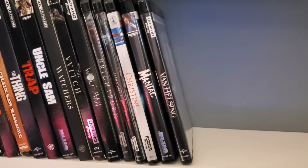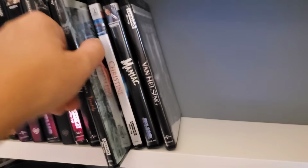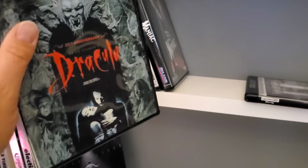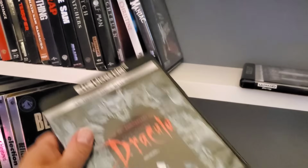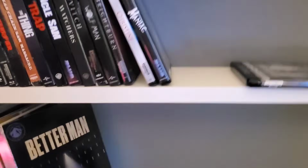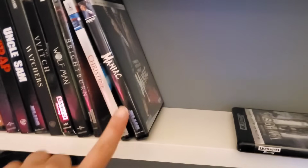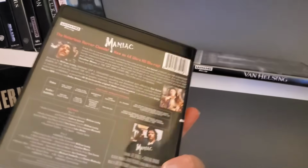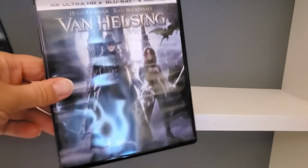Okay, so over here, of the movies that are falling, my gosh. All right, I need something on the end to hold everything. Okay, Brightburn's gonna stay. You know what? I'm getting rid of Bram Stoker's Dracula because I've got the 4K Steelbook. And the artwork is exactly the same. So there's no reason for me to have two copies. So this is gonna go. And then Christine, keeping, obviously. This is another one that's gonna go. Maniac. That was a one-time watch. I'm never gonna watch it again. So that's gonna go. And then I will keep Van Helsing.